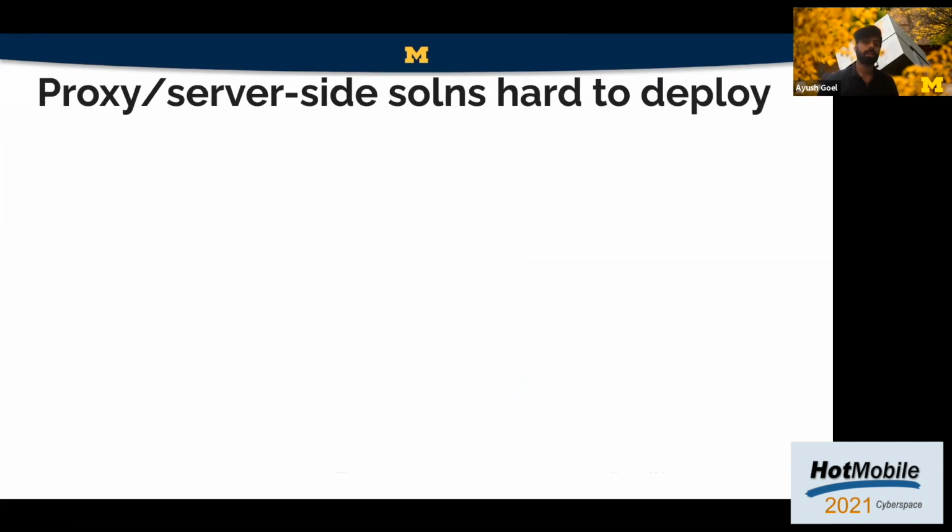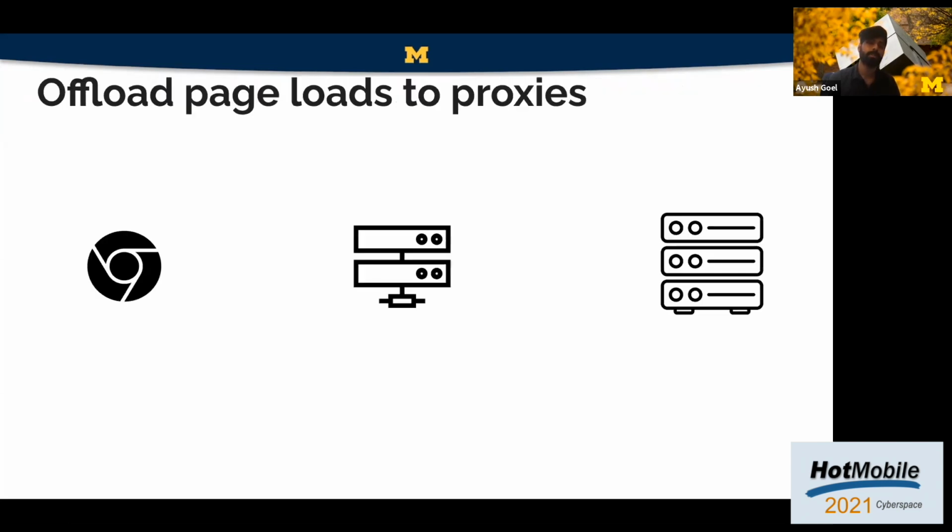Having made this observation that client-side computation is a bottleneck, we are not the first ones to have made this observation. There has been quite a lot of prior work. I'll talk about, at a high level, two lines of solution, a proxy-based approach and a server-side solution, to optimize the amount of computation a client has to do.